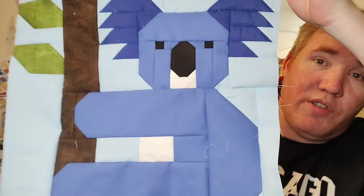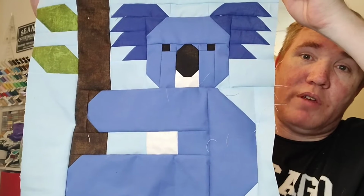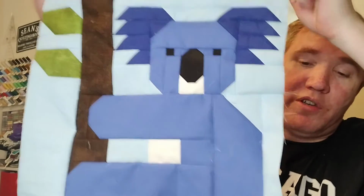And then this one is a blue. It's almost like a purplish blue. It's going to sit between a blue and a purple on the finished quilt. I think this one turned out really nicely.